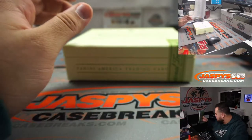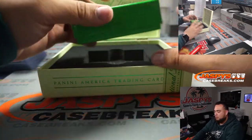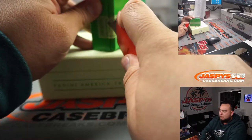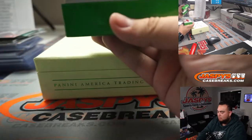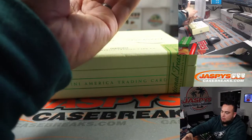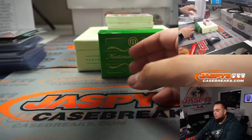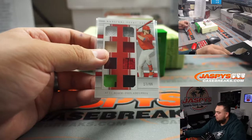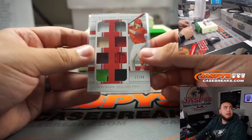Alright, NT and then top Sterling, guys. Alright, we got Alec Bohm to 99. Alright, these are gonna be all 180s. Do you have 180s over there?